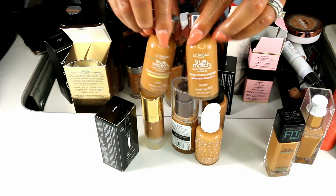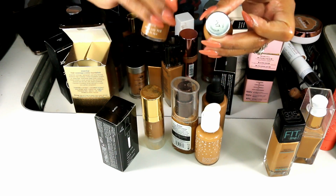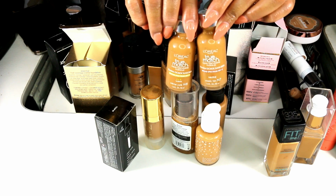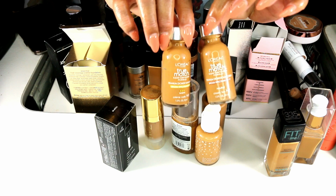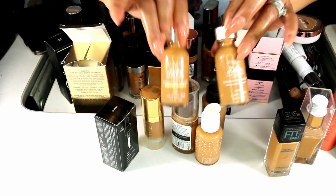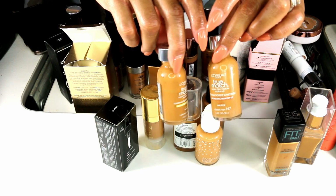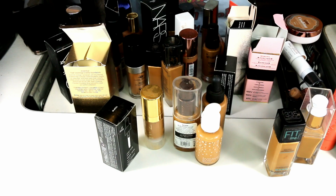Two of the foundations that I think I want to get rid of are the True Match foundations. I have one in N7 and W8. W8 is actually a better match for me, but I can also make N7 work. These foundations look very pretty on. However, they crease like crazy in my smile lines. This is another one of those cult favorites, people talk about these a lot. They're pretty, but they crease on me in my smile lines. So we're going to get rid of those.